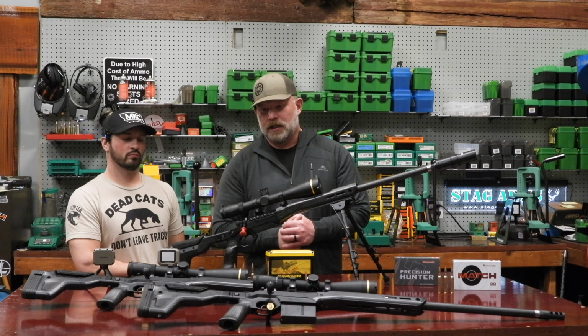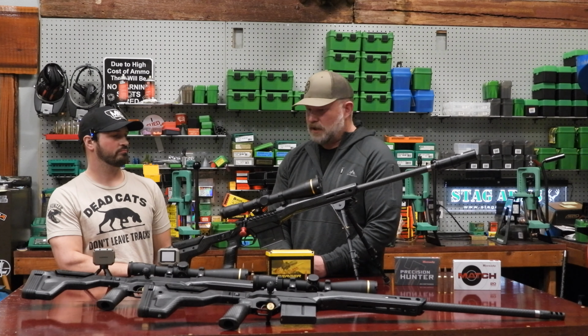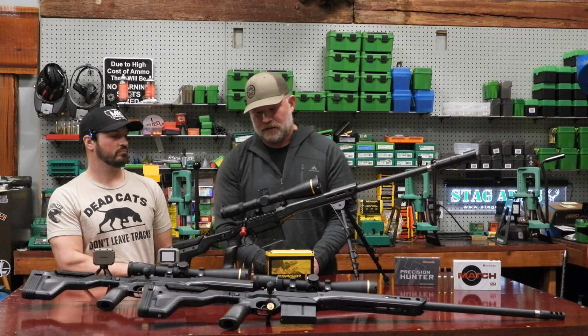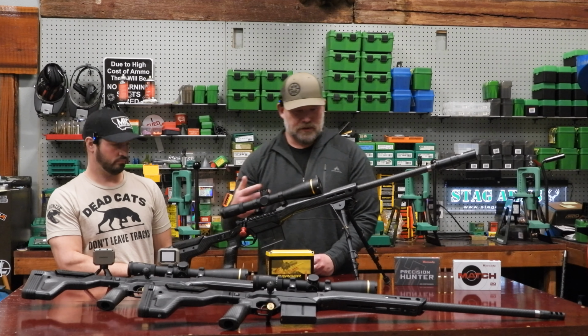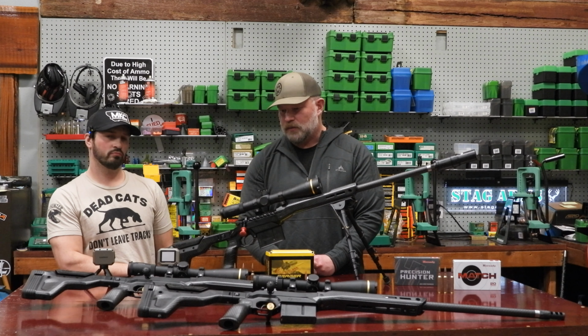It's lightweight, packs well, it's a great cartridge, 300 PRC. I mean, you can kill, I think, just about anything with it. Yep, anything in North America. Mine killed a hippo, shot a hippo in the face with it, killed it. It checks all the boxes. Like I said, lightweight, accurate, portable, packable, folding chassis. Very, very happy with it. I would recommend this gun to just about anybody.